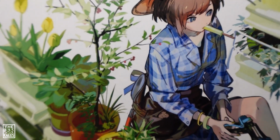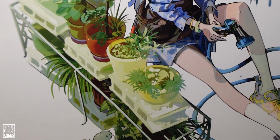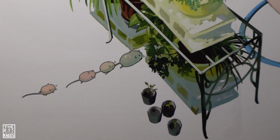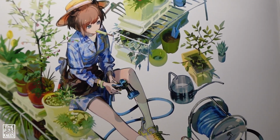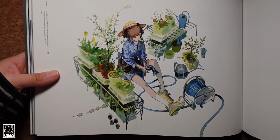And then look at this. Look at this! Isn't that cute? I love that. It's so adorable. I squealed so loud when I saw that. I love tiny little rodent fellows. They're adorable. They're my favorite, and they're always my inspiration. Look at that. What a comfy feeling.